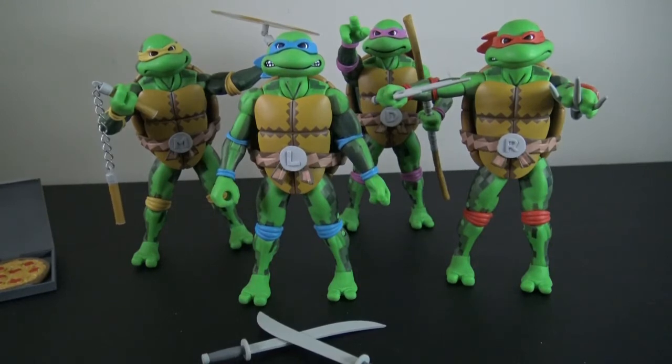But that's my review of the 2016 San Diego Comic-Con exclusive Teenage Mutant Ninja Turtles arcade game set. Great figures, guys. Great set. Highly recommended if you can pick these up. They're just awesome and a great addition to your collection, especially if you're a Turtle fan.